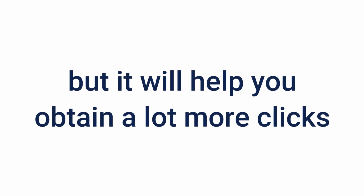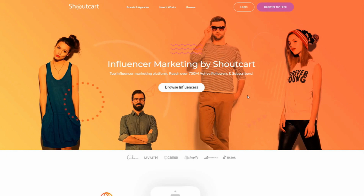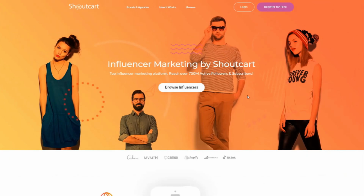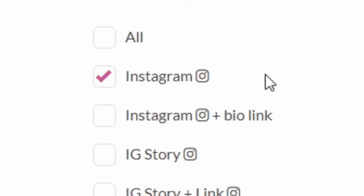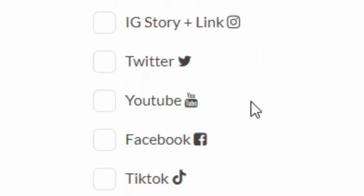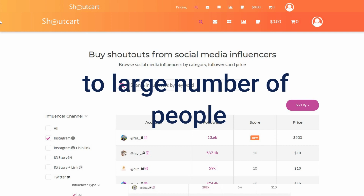The second traffic source you can employ isn't entirely free, but it will help you obtain a lot more clicks much more quickly. This is already available on Shoutcard.com. If you join Shoutcard.com for free, you'll be able to access all of the different influencers on Instagram, Twitter, YouTube, Facebook, and TikTok, and they'll be able to promote your shorter link to large numbers of people.